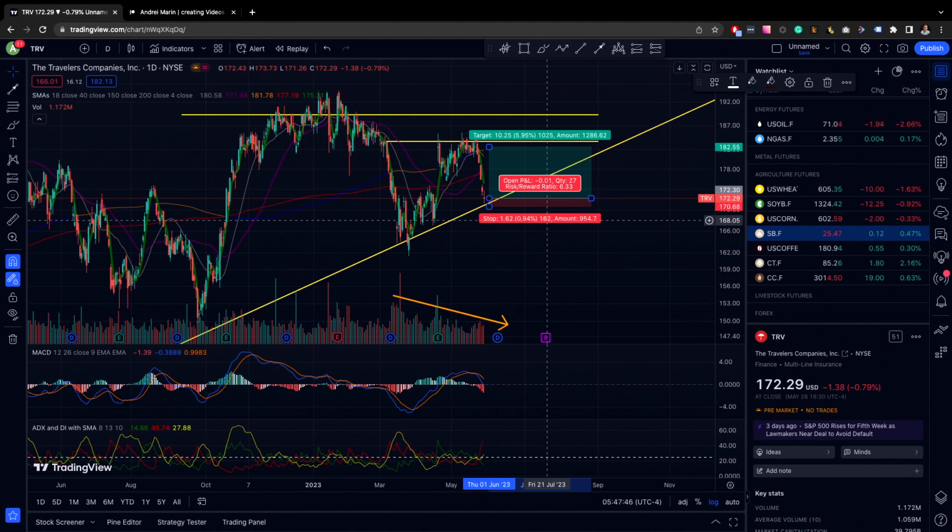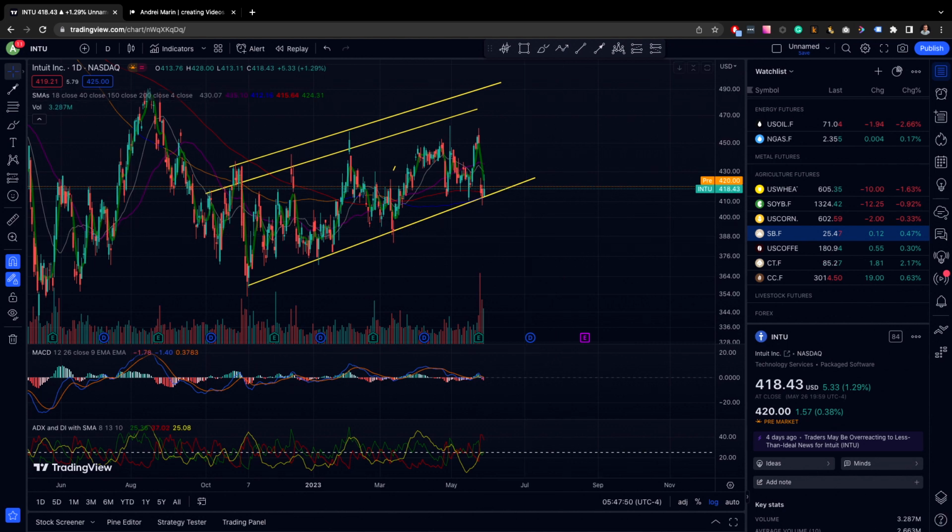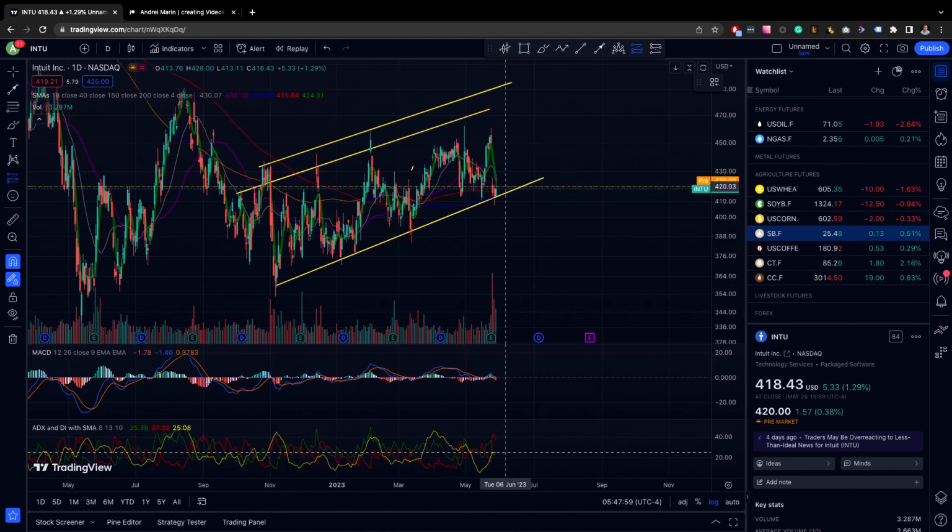The next one, guys, is INTU. For INTU, this is a more expensive stock, so not everybody will be able to trade this setup, but it's still a pretty nice setup. We've been trading in this wedge formation or channel formation for a while here.